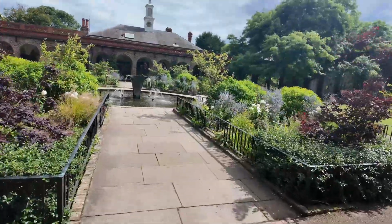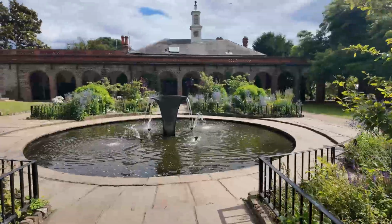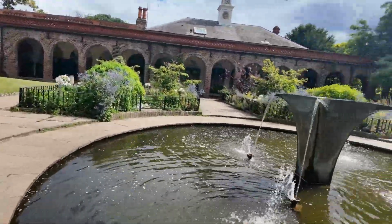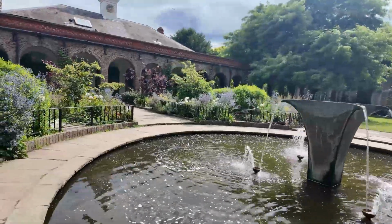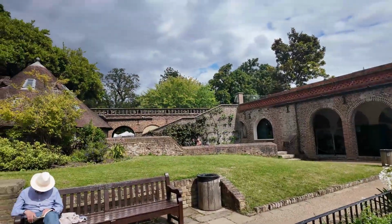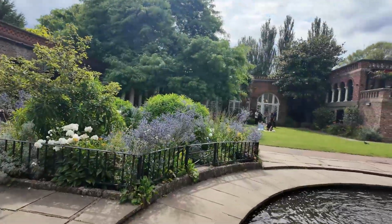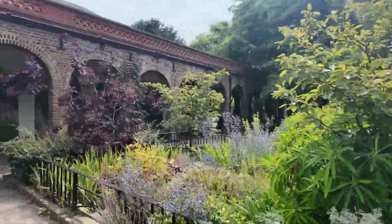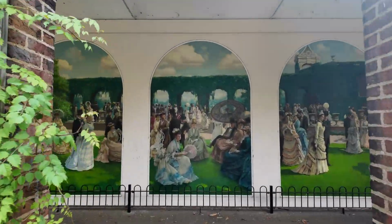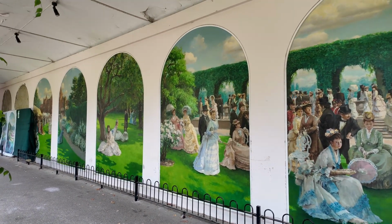This is lovely. It's very tranquil. Some lovely steps there. Like I said, people are just sort of sitting everywhere, and there are these little hidden nooks and crannies in the park. It's really lovely. There's some murals here of, I guess, life in Holland Park in the Victorian period. Let's look at that.